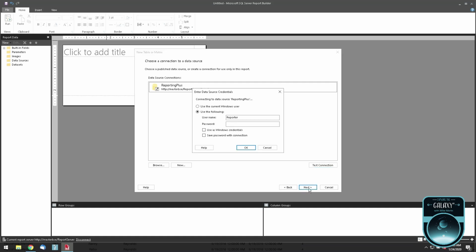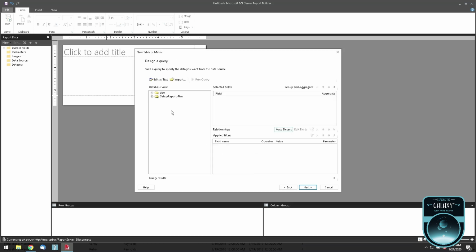And we'll click Next. You might have to log in with a different user. I'm able to use my current Windows user. That's just my Windows rules here. And then now we can design the query. So I'm just going to go very quickly and show you what it's like to add a few of the fields. But you can get pretty dangerous in seeing the type of data we can get fairly quickly.